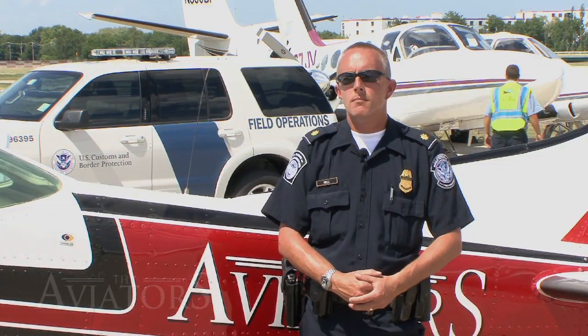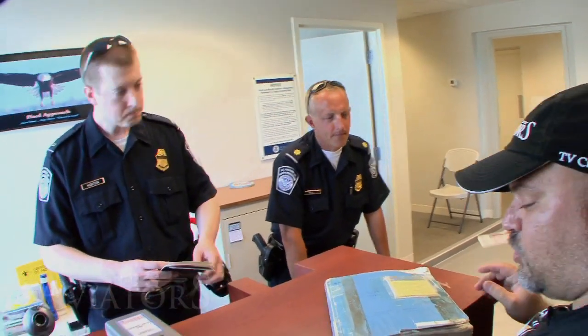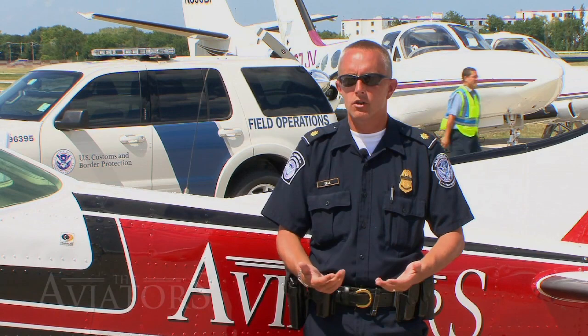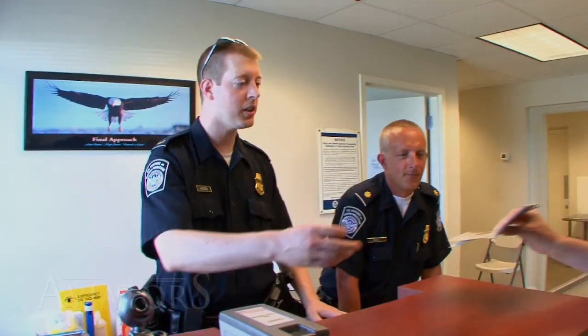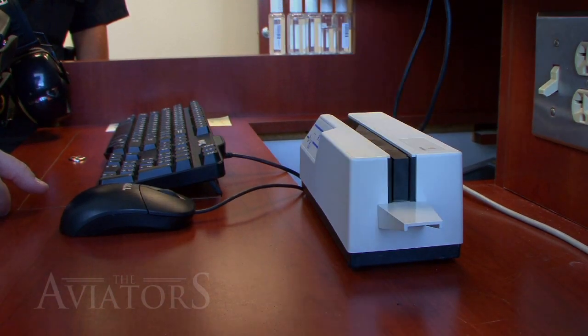In the event you should make an error in your EAPIS filing or make a mistake in the entry process, our Customs and Border Protection officers are going to work with you. If it was an honest-to-goodness mistake, we're all human. We make mistakes. Inside the CBP office, Brian and his fellow officer check all of our passports, ask us a few simple questions.